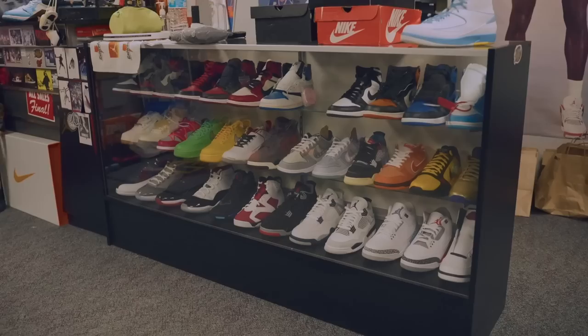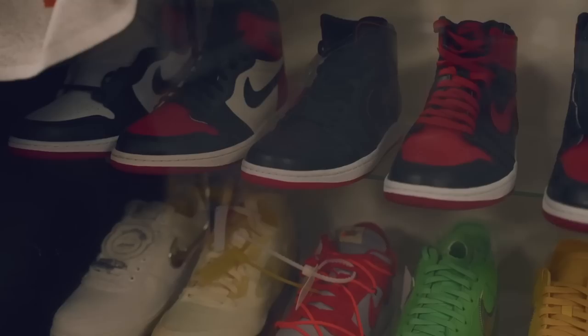Getting out of here, I'm super excited because I walk in the store and I look at the case. I don't think the case has looked this beautiful for a long time. Guys, we had a Lance Mountain. We had two Lance Mountains from the show. We already moved one. It was online for a day. So again, I just love that.